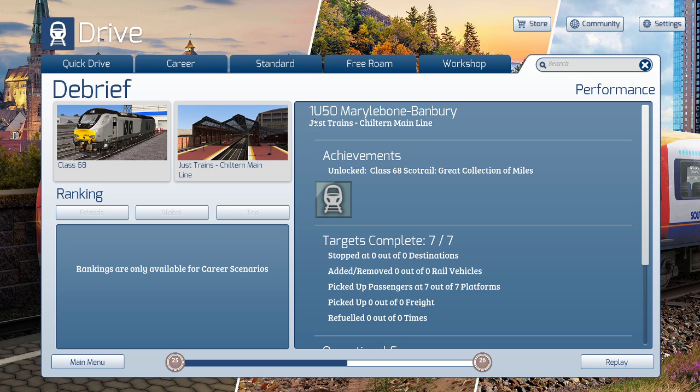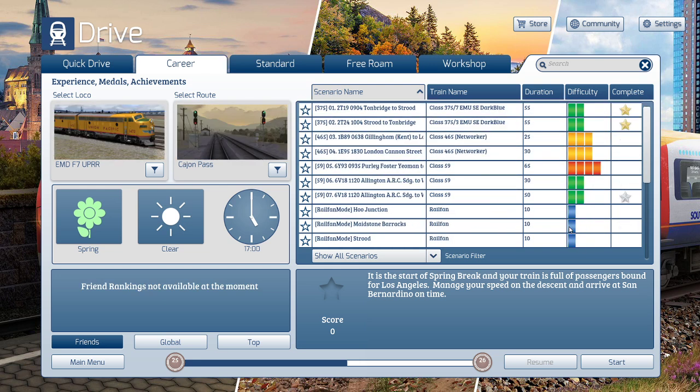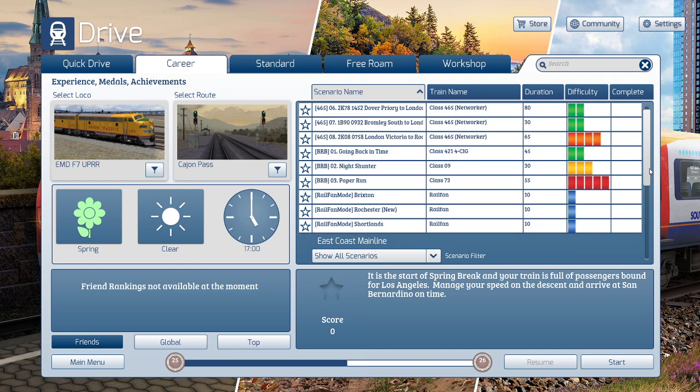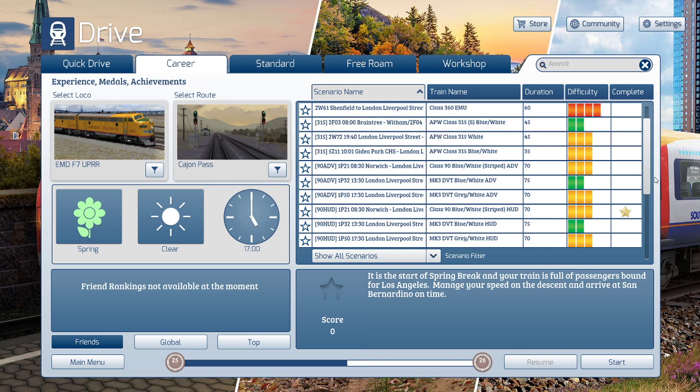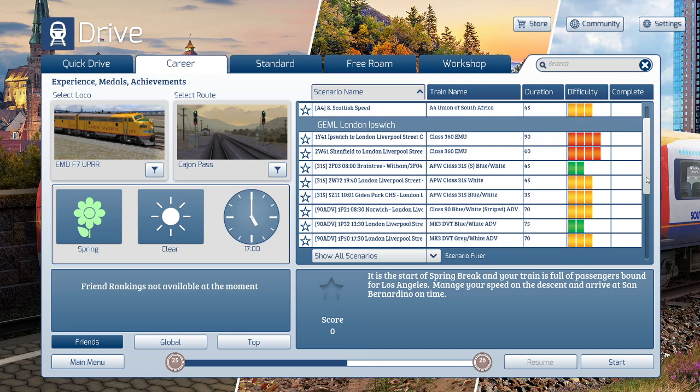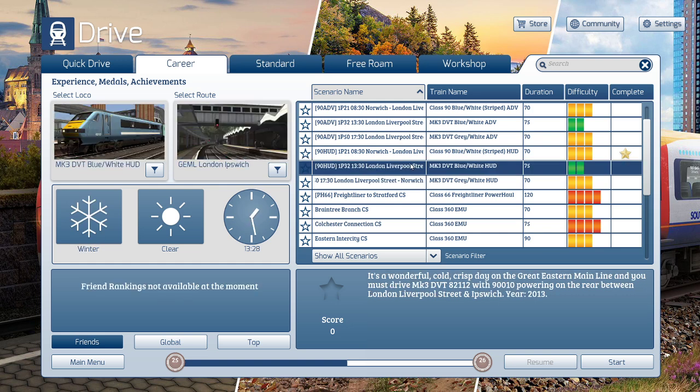Okay, so. Your phone's trying to interfere with me. Right, what we're going to do next is we are not going to do anything from there. We've done East Coast Mainline to death lately, so what we're going to do, we're going to go from London Liverpool Street to Ipswich with 82112 and 90010. So that's what we're going to be doing next.